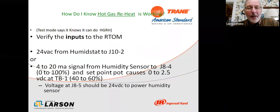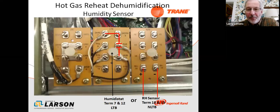When you run into a reheat unit or a dehumidification unit, we can use either a 24-volt humidistat with just a set of dry contacts, or we can use a 4 to 20 milliamp signal to operate the system.